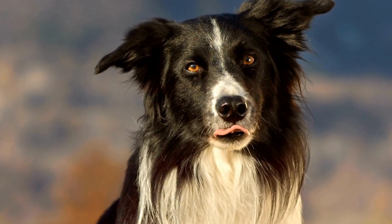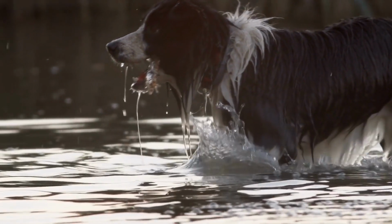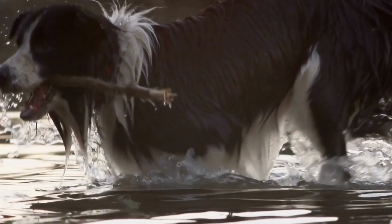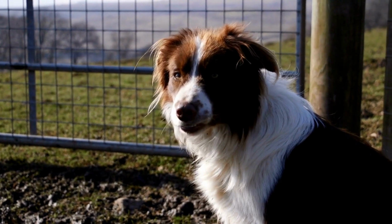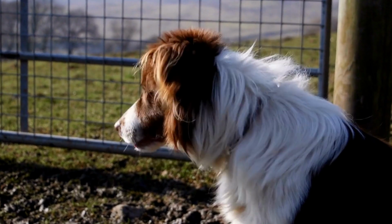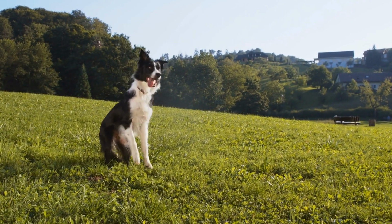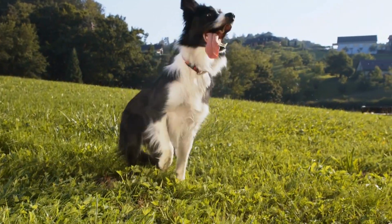accurate diagnosis. The diagnosis of hip dysplasia is typically confirmed through a physical examination, X-rays, and sometimes additional tests such as CT scans or MRI. X-rays are the most commonly used method to assess the hip joint's condition and identify any abnormalities. Prevention and management. While hip dysplasia cannot be completely prevented, there are steps that pet owners can take to reduce the risk or alleviate the impact of this condition.